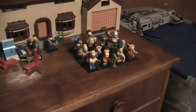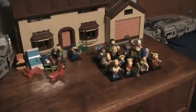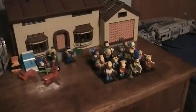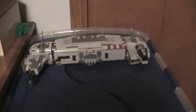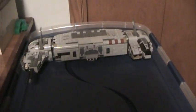And then next to that, we've got the Series 1 minifigures complete. All 16 of them. Don't have the Quickie Mart or Series 2, unfortunately. I just have this first series. Not a huge Simpsons fan, but I do think the figures and the house are very nice. Then we've got the Resistance Transporter. Really cool set. Gonna review it at some point pretty soon. Then we've got 4 large bins of Lego that didn't fit on my shelf, which I'll show you later.